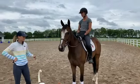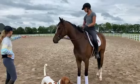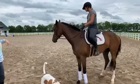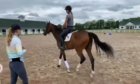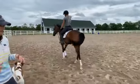Perfect. Well, let's have you go out and let's stay in the near side circle just with the ring attack, and just show us a little bit of walk, trot, canter each direction.